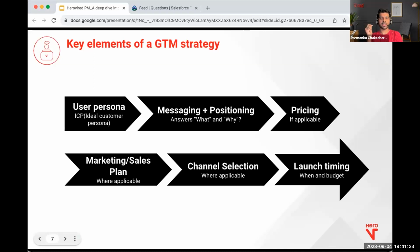So 3 companies, super different pricing models, but super successful in their own fields and reaching close to $1 trillion valuation, right? So they have found out where they want to play, who their customers are, and then really fix the pricing around it to get their game going, right? So pricing is super important again when it comes to creating a great go-to-market strategy, right? The next thing is marketing and sales plans, right?